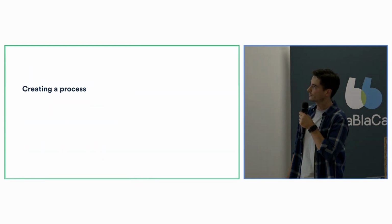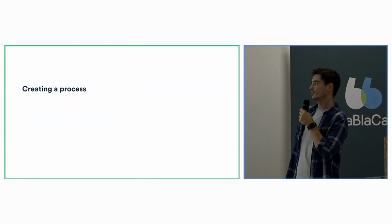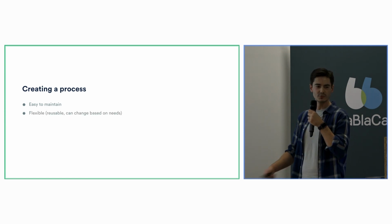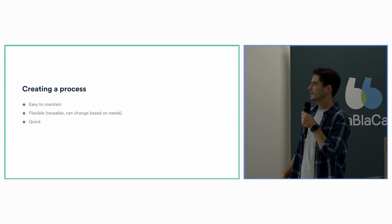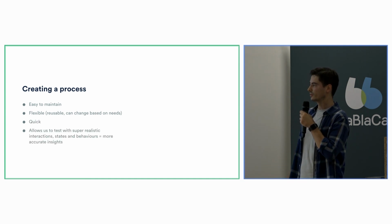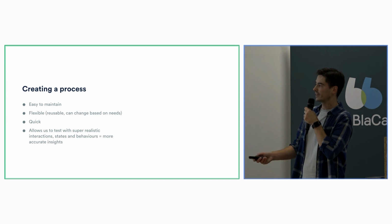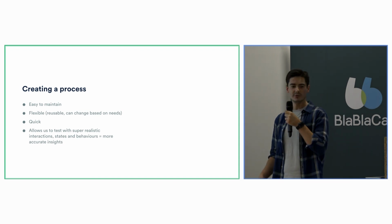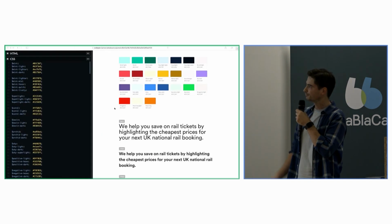So I set out to create a process that we could follow, something that was easy to maintain, flexible, and reusable, that we didn't have to reinvent the wheel each time. Something that could be done quickly, and that would allow us to test with super realistic interactions, states and behaviors, and would hopefully give us more accurate insights.